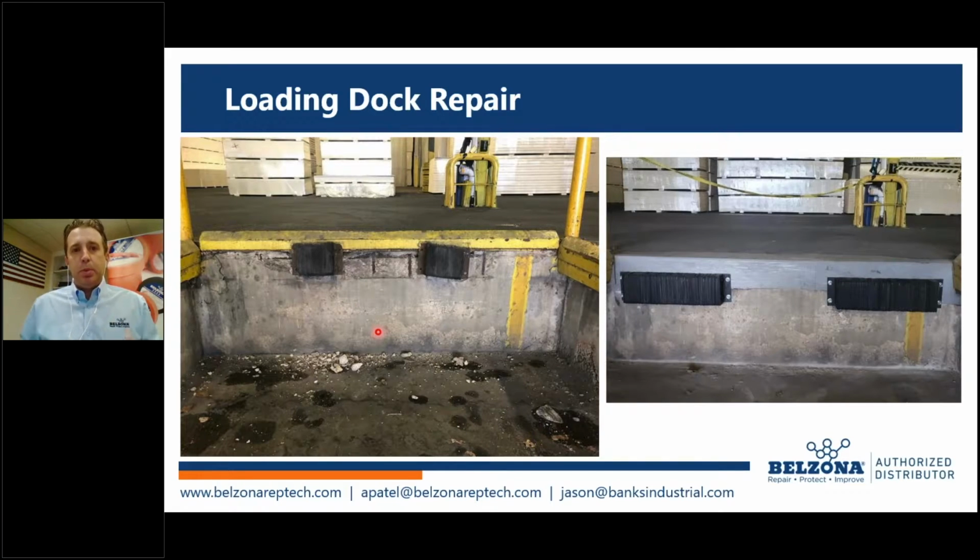We're going to dive into a couple of case studies here that Banks Industrial Group has done with the use of Belzona. And the first thing we're going to go over here is a loading dock repair. If you take a look here at the left-hand side of your screen, you're going to see a typical loading dock. Loading docks are high volume, high traffic areas, trucks backing in and out all day long. And over time, these bumpers here just get pulverized and beat from trucks constantly backing up. You can actually see the concrete here completely failing and falling apart.